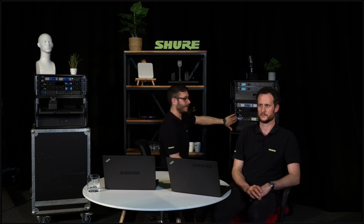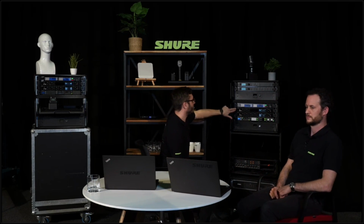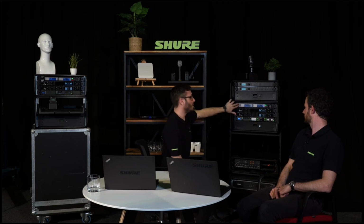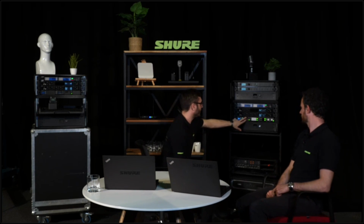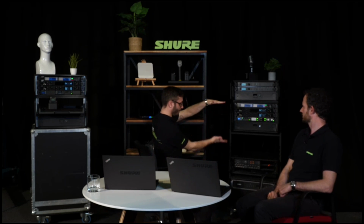This is my Axient Digital system. It looks quite similar in general schemes to the ULXD system. These are the dual channel receiver, which has 2 channels, and then the 4-channel receiver here. This is the brains of the system, the spectrum manager, the one that can coordinate and then deploy the backup frequencies. And lastly, my battery charger here. So the more systems you had, the more physical rack space you'd take up, but they'd typically not be in your pretty boardroom, but hidden somewhat out of the way.